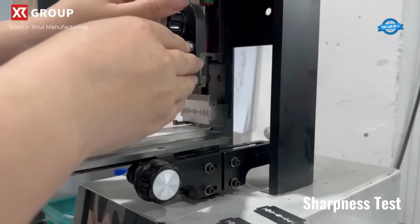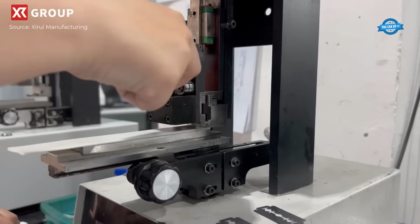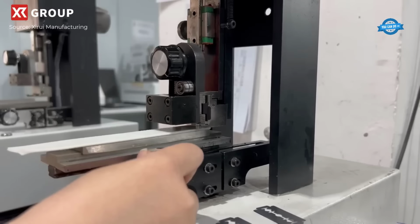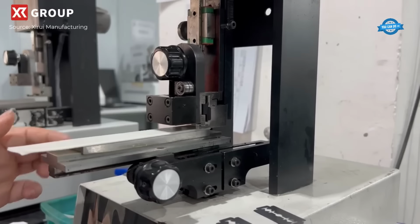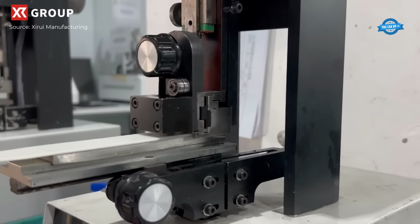Before moving forward, the blades undergo a sharpness test. Each blade's cutting ability is evaluated to guarantee it meets the manufacturer's sharpness specifications. Any blades failing this test are rejected or reprocessed.